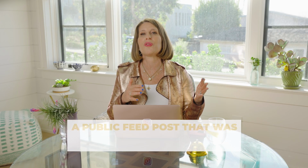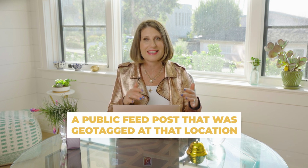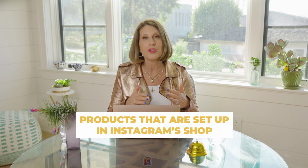as well. Place. If you are selecting content from a place, you will then be led to a specific public feed post that was geotagged at that location. Products. If you're selecting a product, you're able to select products that are set up in Instagram Shop. And when you tap into the product, you can actually select multiple images for that product, and it will create a carousel for that product listing. It won't create multiple listings in that guide for that product.